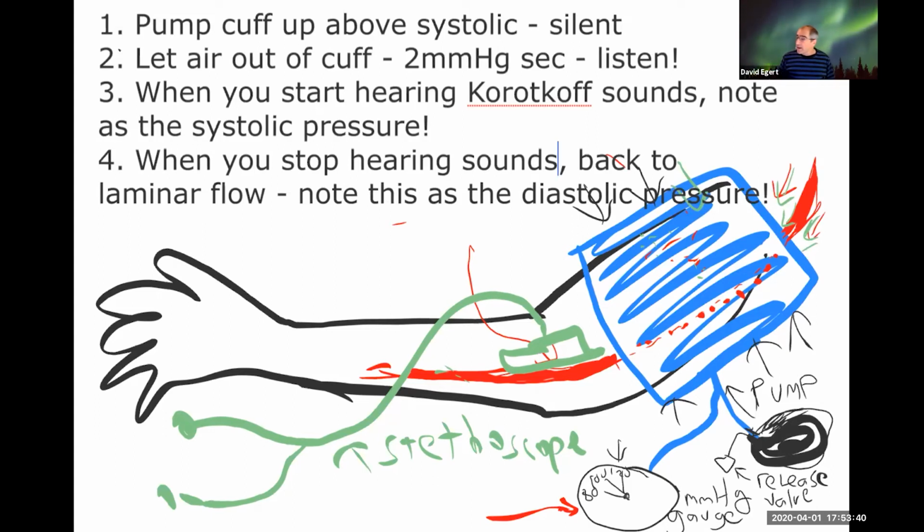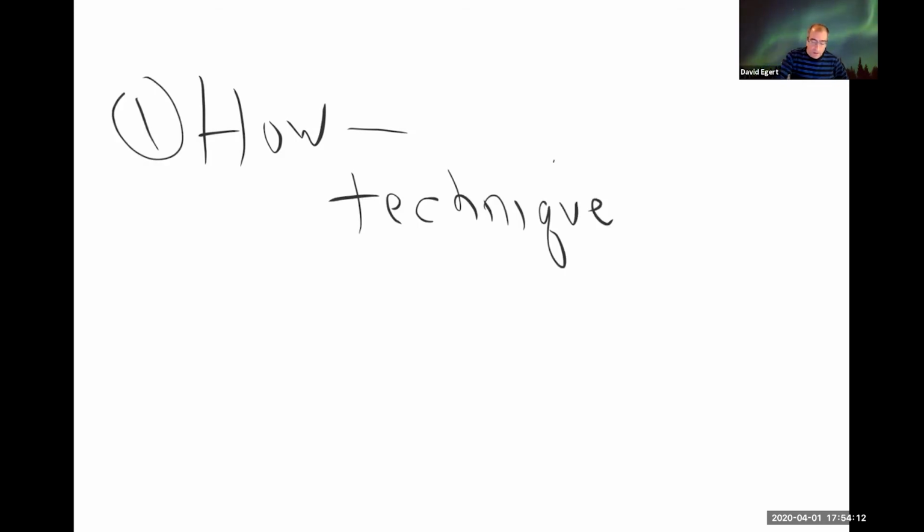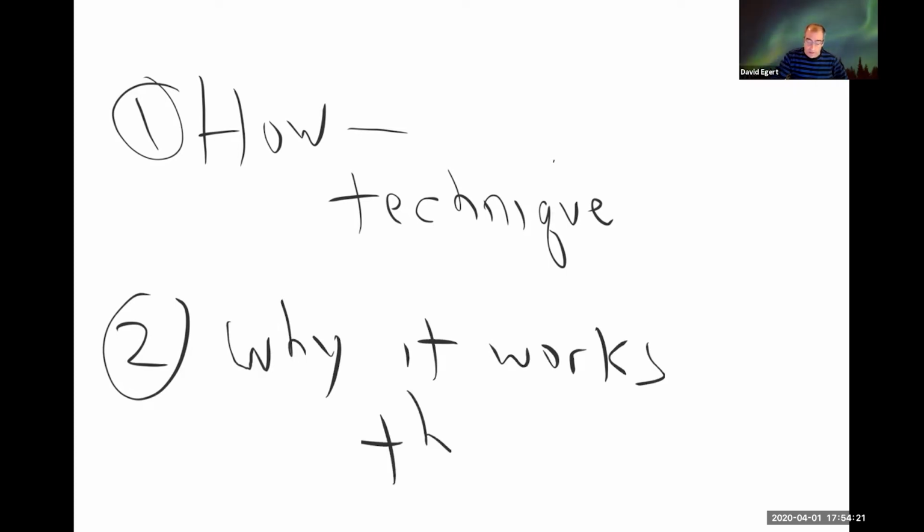Everything else for the lab today is going to be using this to explore different aspects of the cardiovascular system. But the first part of this lab is you need to understand how to measure blood pressure. The two things we're going to do for this first part are: one, you need to understand the technique, and two, why it works, the theory. So as you go through the different things you're about to do, you want to keep track of both how you are actually taking the blood pressure, and also remember how come it's silent.